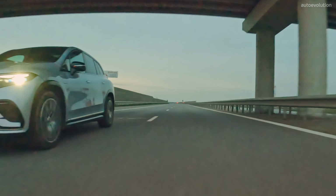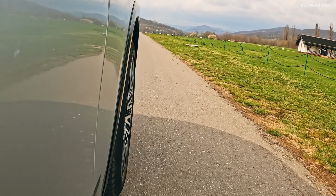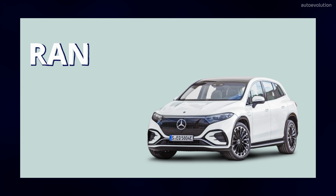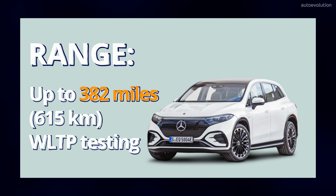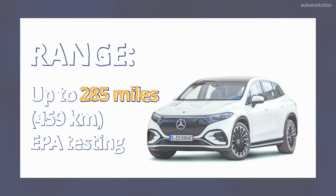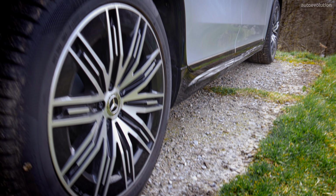Speaking of long drives, because it's slightly heavier and not as aerodynamic as the sedan model, the EQS SUV has a lower range than the liftback sedan. Official numbers say it can travel up to 382 miles in WLTP testing or 285 miles EPA, which is close to what we managed with our tester equipped with 21-inch winter tires.